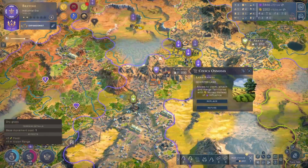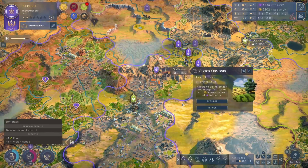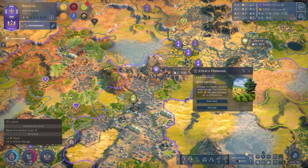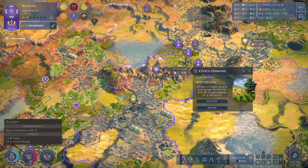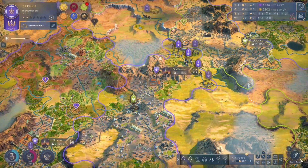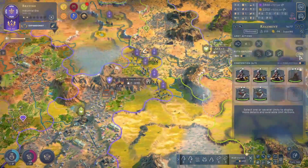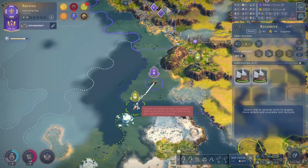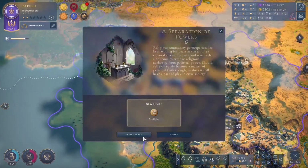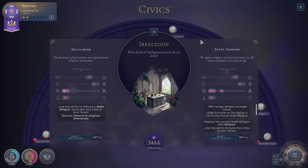Okay. Land rights. This allows us to claim, attach, and merge territories with money instead of influence. I still think we should hold on because we aren't really making much money. So I'd rather make these big purchases with influence.